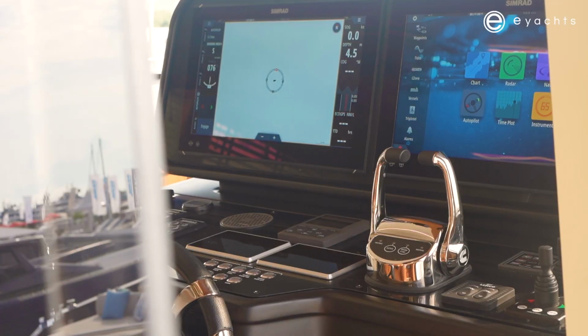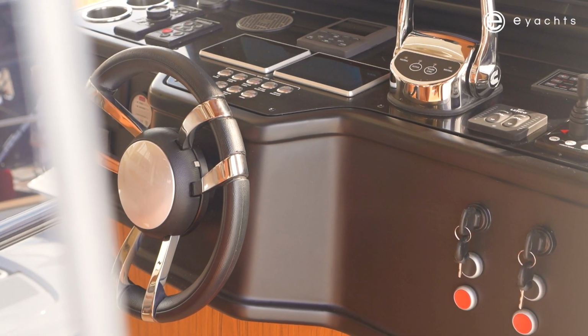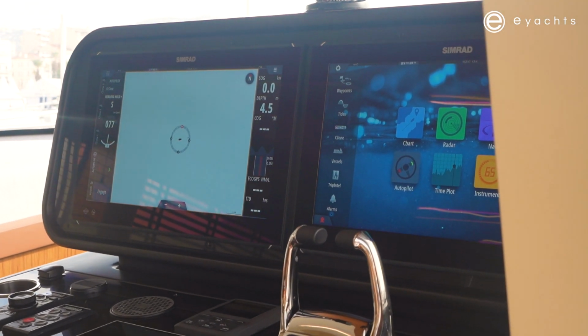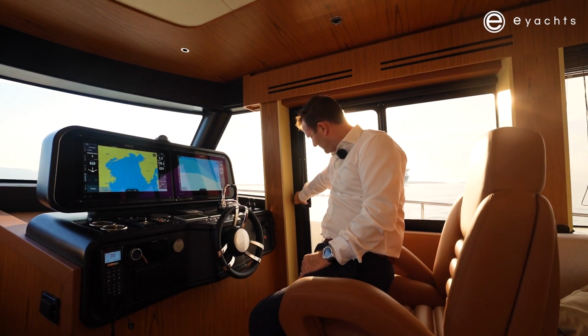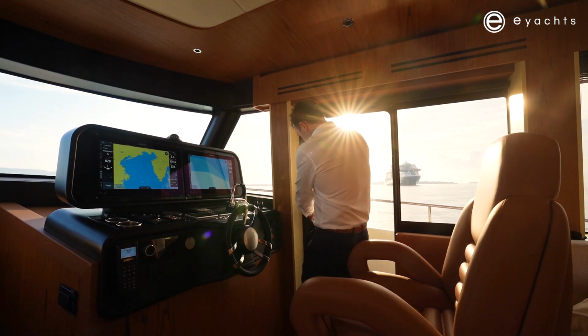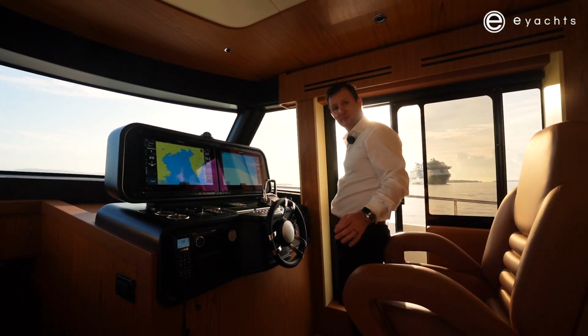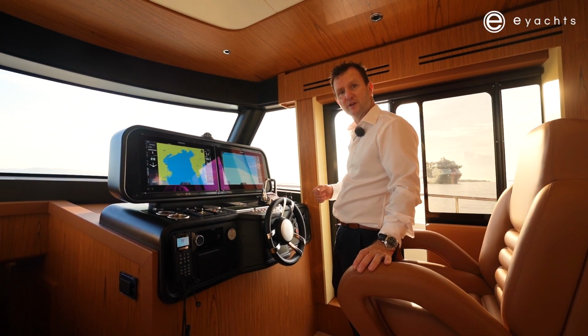Having Simrad navigation on here, it beautifully interacts with the Greenline systems. We've got C-Zone, but if you do go for a hybrid system, it all comes up through the Simrad screens for monitoring and use. With most Greenlines, we have a great side access door. It's obviously great for docking, so that if we're using the lower helm, we have full visibility and use, but also cross ventilation when you're at anchor if you don't want to run your air conditioning.